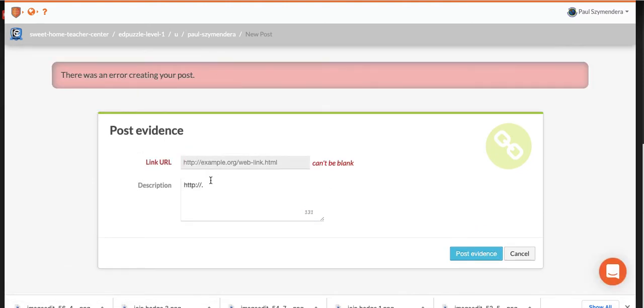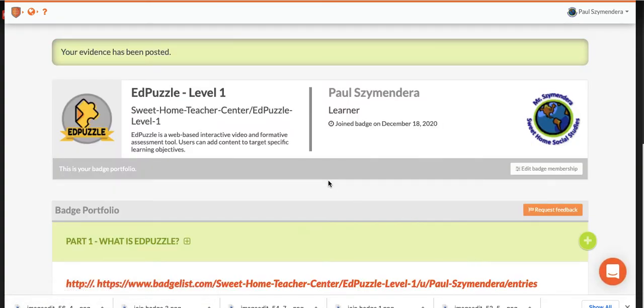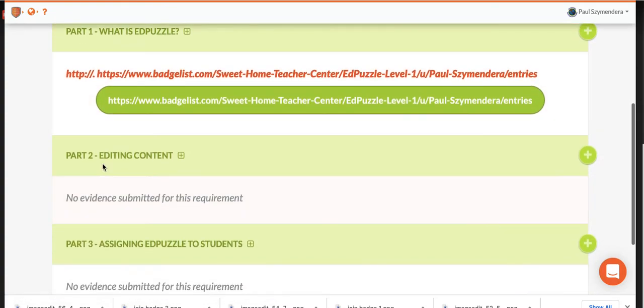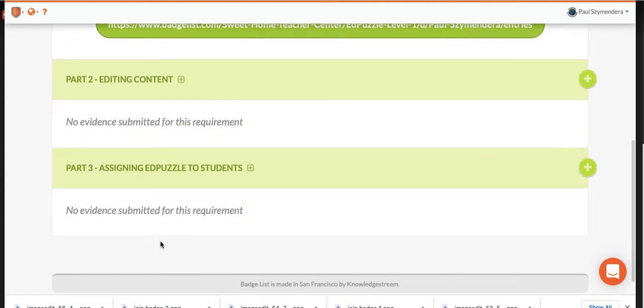And of course, I didn't put anything in all that great, so let me just do this so we can have this look a little better. Post the evidence, and it'll tell me that the person has finished. It'll tell me, the user, the participant, that I've completed this. And then I can go through part 2 and part 3 and so on.